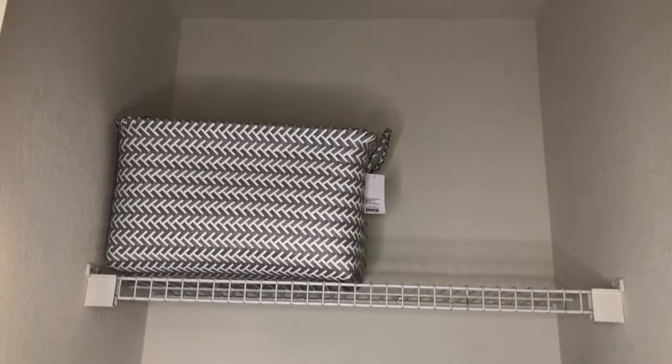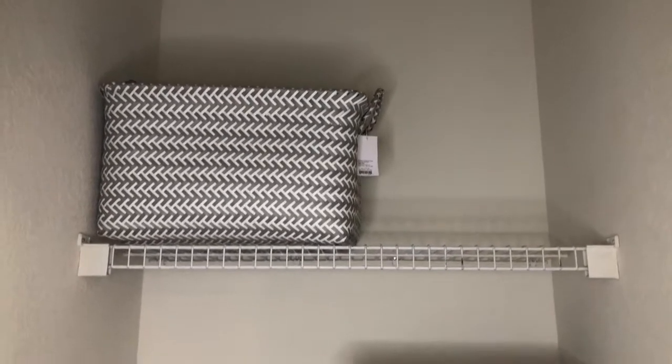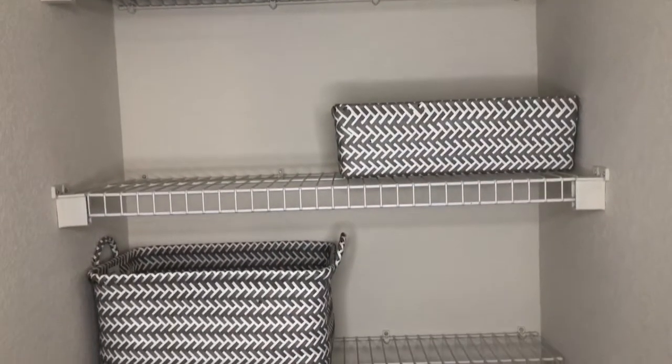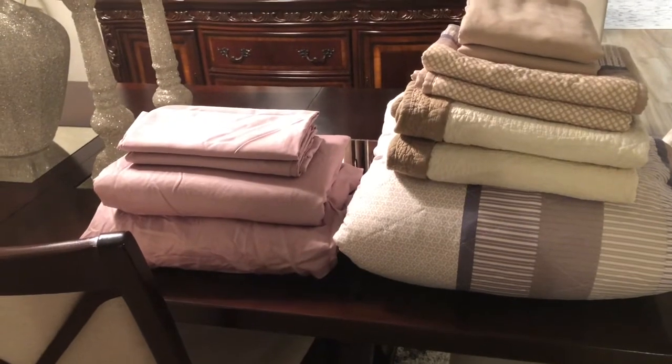So my goal is to have, like I said, my sheets and blankets at the top and extra pillows and stuff at the top for guests, and then maybe a little decor to the side. And then on the next shelf, I want to have my towels and body washes and things like that. And then at the bottom, I'm planning on putting a little bit of cleaning supplies.